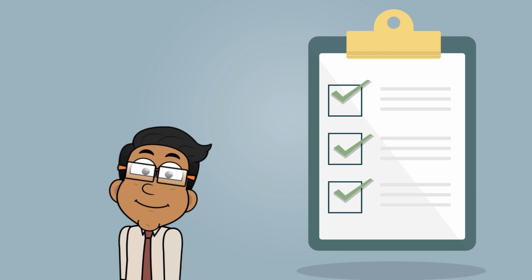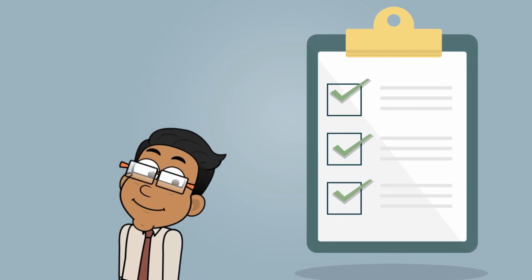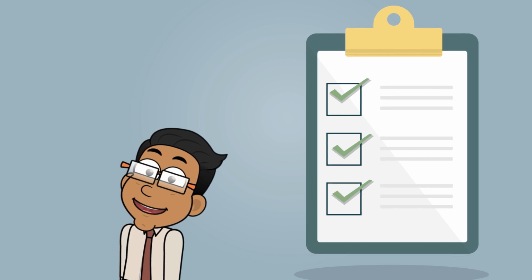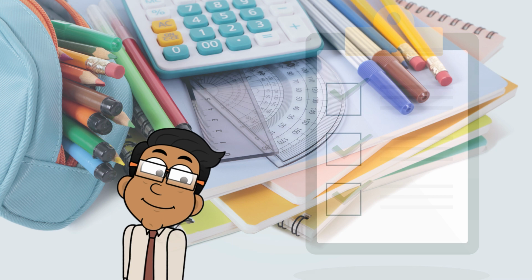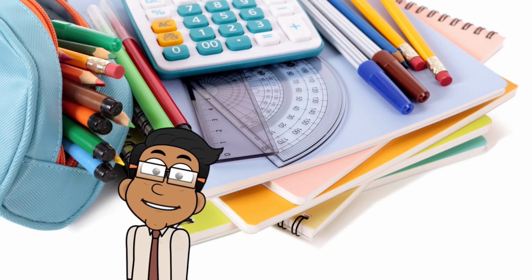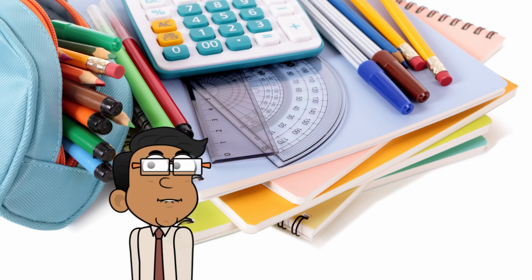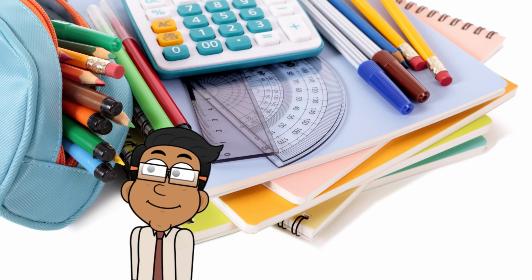Got your list? Awesome! Now, without even realizing it, you've already set your financial priorities. There are things on that list you absolutely need, things that would be nice to have, and things that are, let's admit it, just for the swag. This is the essence of budgeting, knowing what's a must-have, what's a luxury, and what falls somewhere in between.